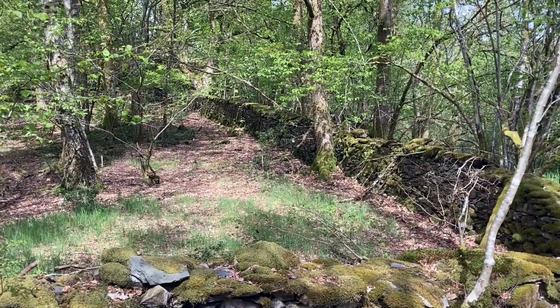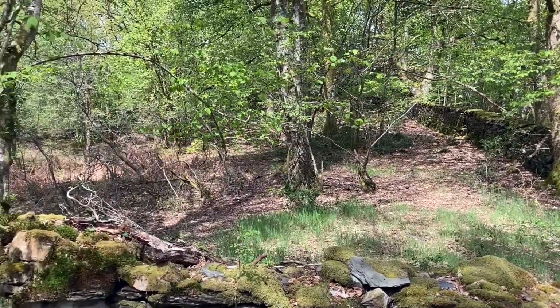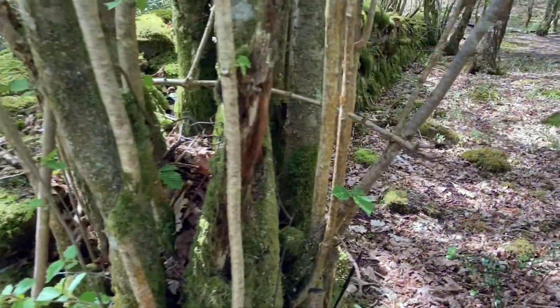Hillside, straight up a hillside. Yes. Like that. Napoleon.